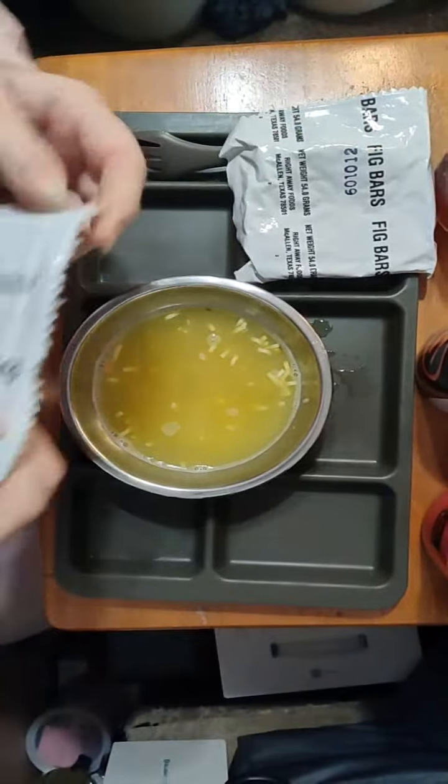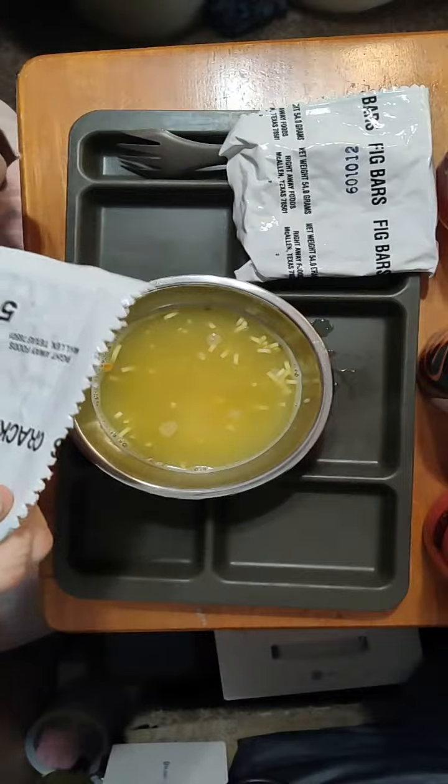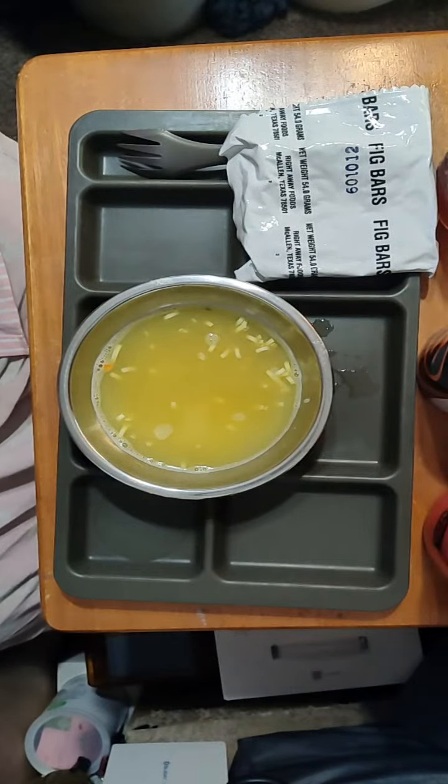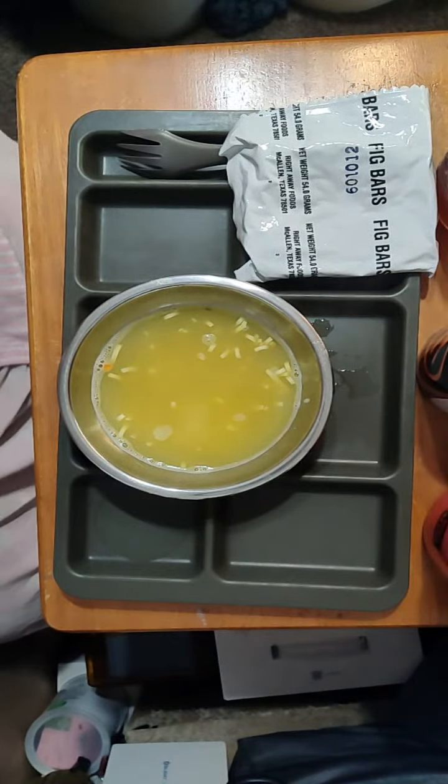So here we have the crackers. It looks like they had a little issue on the packing line. I'll just break that bit off.